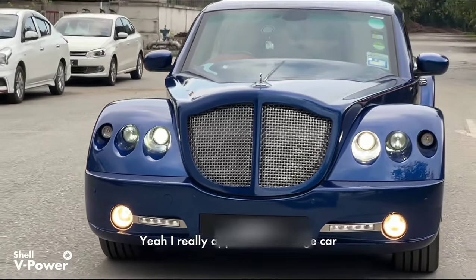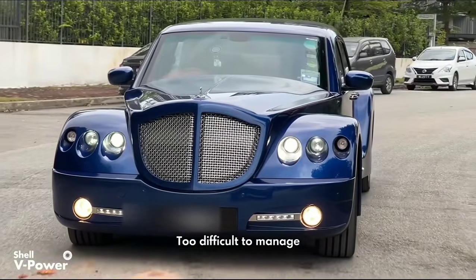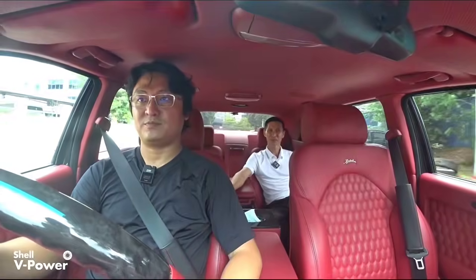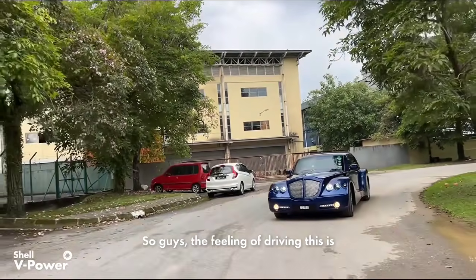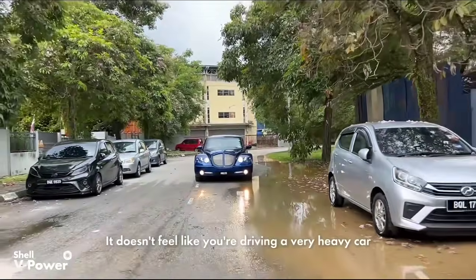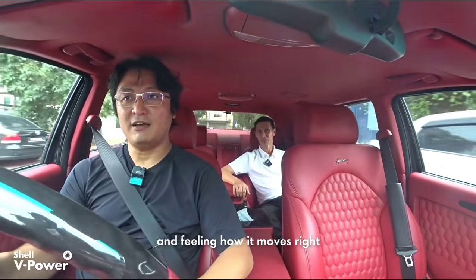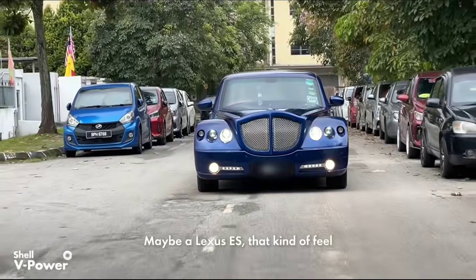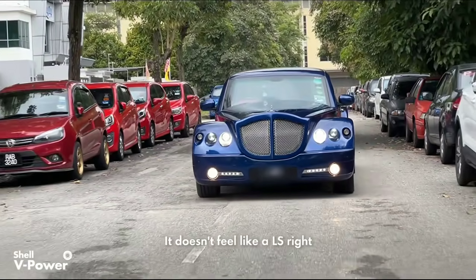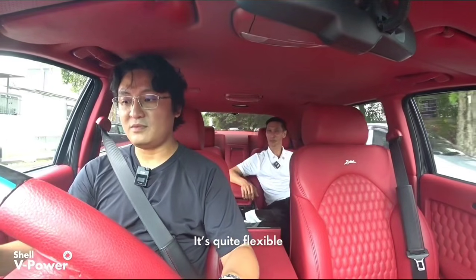Yep. Huge car. But after a while, it doesn't feel too difficult to manage. It's not a very wide car, right? Yes. It's not super wide, but it's long. Yep. So guys, the feeling of driving this is, first of all, behind the wheel, the car doesn't feel heavy. It doesn't feel like you're driving a very heavy car. It feels, I would say, thereabouts in terms of steering the car and feeling how it moves, right? Maybe a Lexus ES, that kind of feel. It doesn't feel like an LS, right? I mean, when you drive, it doesn't. Yeah. It's so easy to steer and turn, right? It is. It's quite flexible, though.